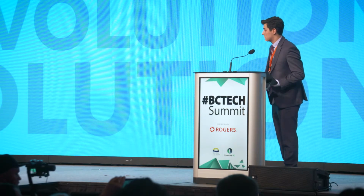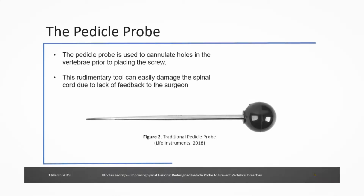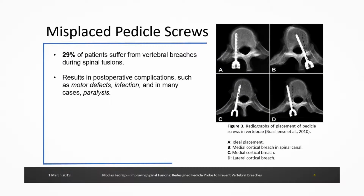However, before those screws can be placed, the surgeon has to create the holes with a large awl-like tool referred to as a pedicle probe, which he presses into the patient's spine. Because it's rudimentary and not very accurate, we see nearly 1 in every 3 patients who undergo this surgery result in very poor outcomes such as life-threatening infections or even paralysis.